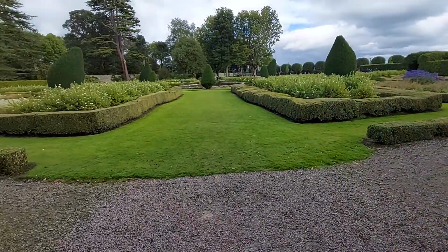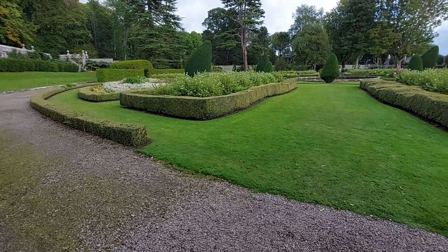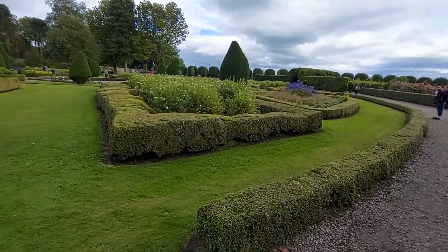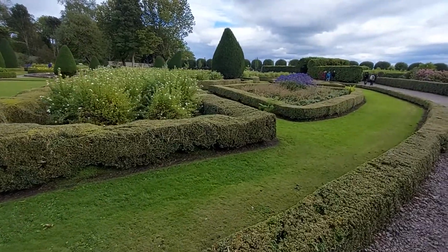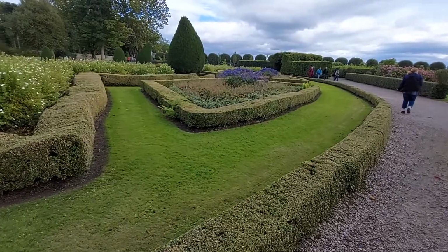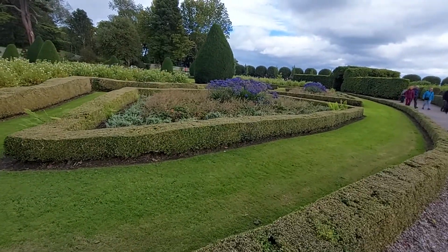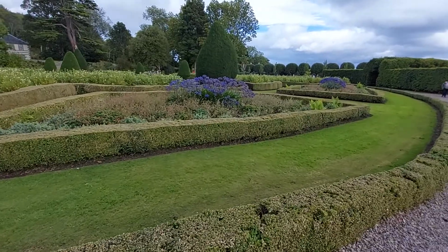And this is the formal parterre garden, I believe. It's called parterre. I believe it's also called a knot garden. So they did knots of hedging and planted into the centers of the knots. I'm probably going to be critiqued on that one and corrected, and I will hear the corrections because heaven knows I don't know everything about gardening. Look at how beautiful that is.